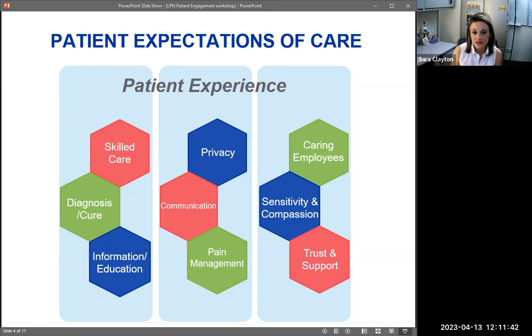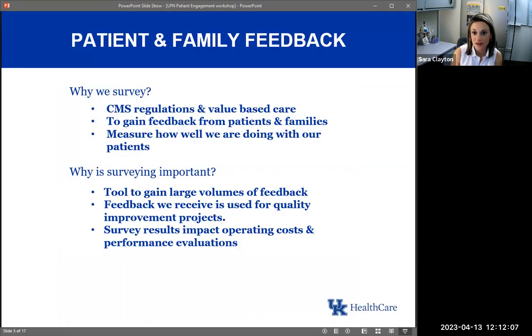And so these are the things we have to keep in mind, making sure that as we're looking at that experience, how are we delivering all of these pieces to create that overall puzzle for our patients. And that's where we're going to get into some of those specific best practices and tools that the data tells us really does help our patients to understand that, yes, we are caring, we are communicating well, we do have that high level of skilled care.